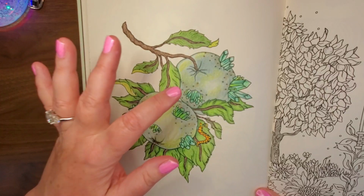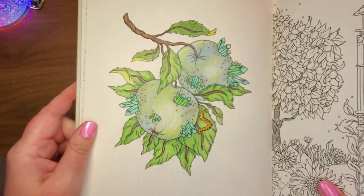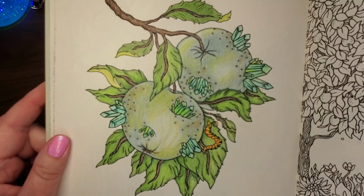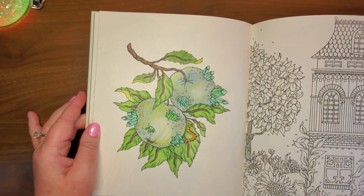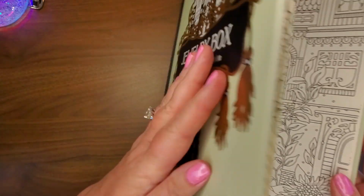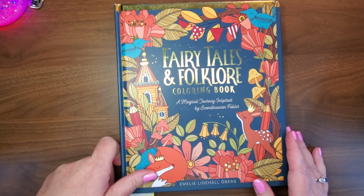Trying to learn how to shade, how to add depth. Again, as I always say, if you look far away, not so bad. If you look up close, I don't know, they start to look a little scarier, so we'll just keep it at a distance. But this book, I don't know if it'll necessarily be a project book, but it will definitely be a book that through the year I will be visiting several times because I really do like this book.